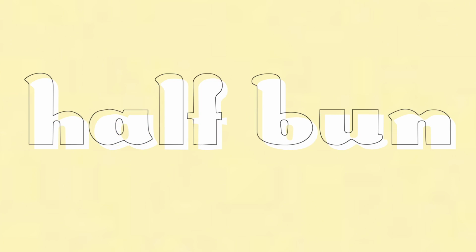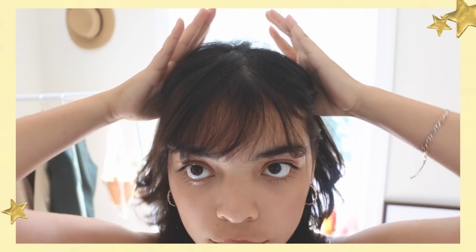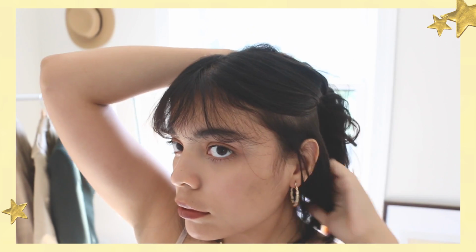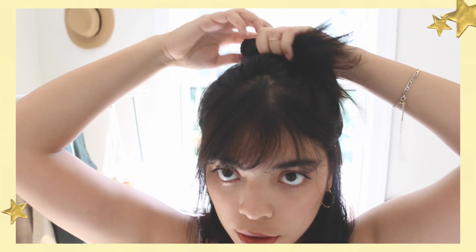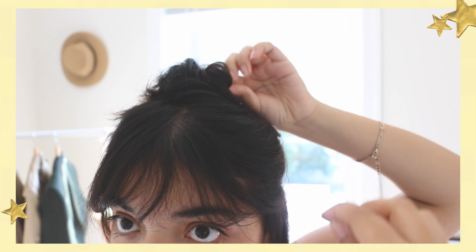Next is another look that's perfect for back to school, the half bun. I carefully separate my hair with my thumbs, leaving some hair at the bottom of my head. Now with my fingers, I start forming the bun in the shape that I like best, and instead of tying it with an elastic, I simply set it with some hairpins.